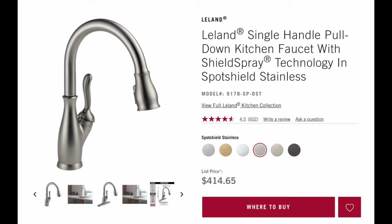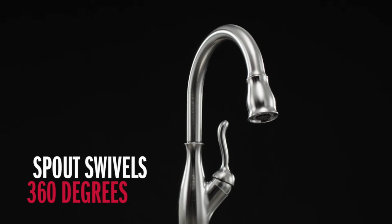Switching gears a little bit, I'm going to talk to you about the Delta Leland single-handle pull-down kitchen faucet in stainless steel. Now, when you see the DST indicated in Delta's model numbers, that stands for Diamond Seal Technology, which basically means that they have a graphite coating on their cartridges. Another really great feature is the 360-degree swivel spout.